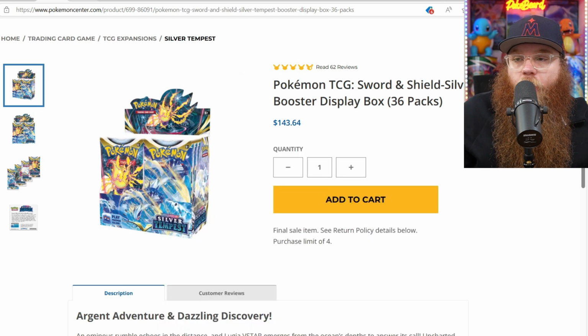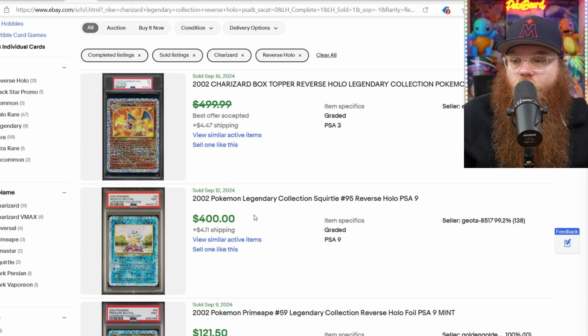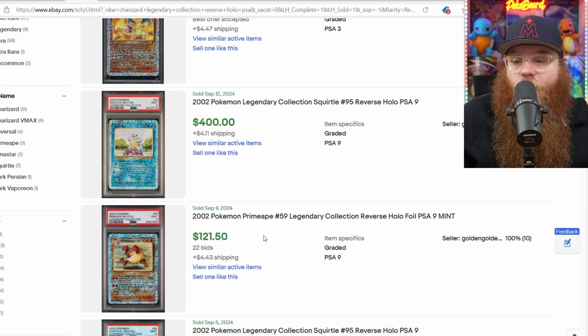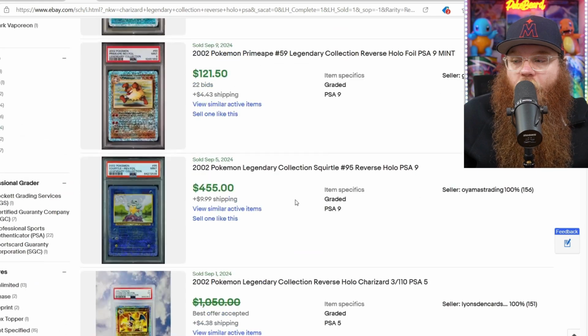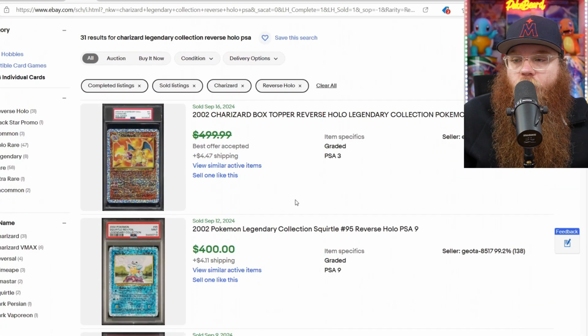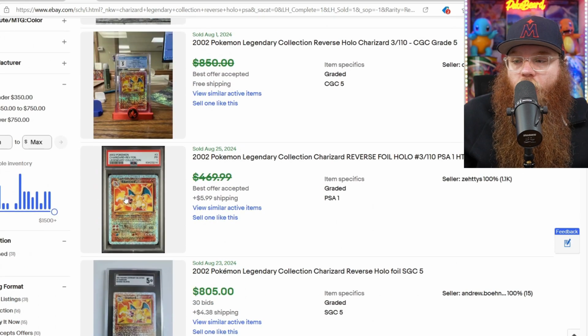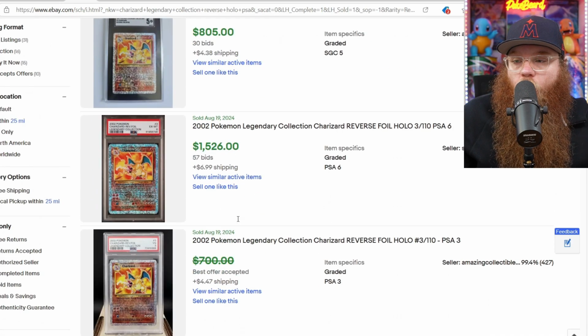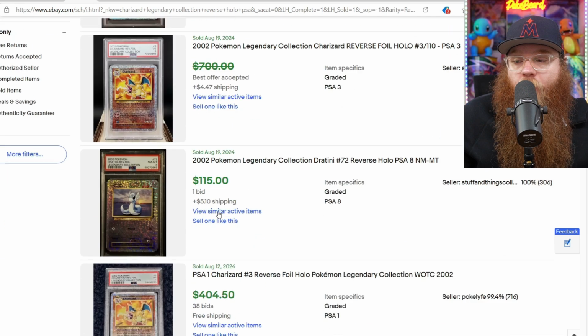Well, let's take a little peek. You did send me some emails with some pictures of that crease. It's a pretty decent sized crease. I think you'd be lucky to get a 6. I'm thinking more a 5 probably. Let's see here. We got a PSA 5 sold for a grand or best offer on September 1st. August 25th, that's a PSA 1. We got a PSA 6 sold for $1,526. PSA 3 sold for $700 or best offer.